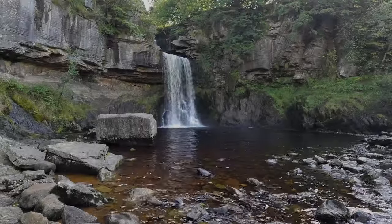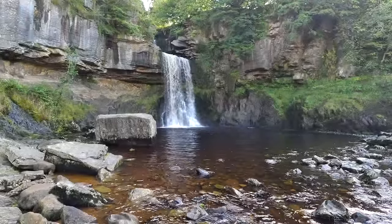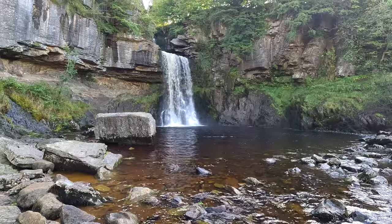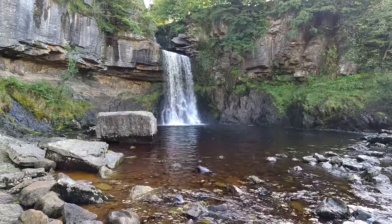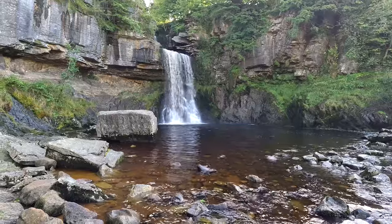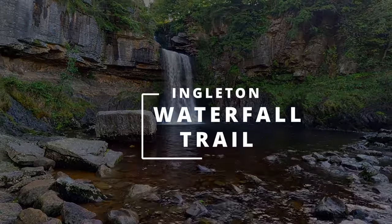Welcome to a rather wonderful 4.5 mile hike in Yorkshire, taking in wonderful woodlands, fells with views for miles and views out to Ingleborough, and taking in 6 of the most stunning waterfalls. I'm Mike, join me on my walk around Ingleton Waterfall Trail.